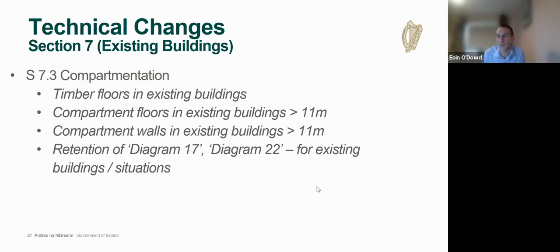There's a proposal that the provisions in respect of what's termed the current diagram 17 will be retained in respect of existing situations in existing buildings. Again, any existing build-up that would currently meet the requirements would still continue to meet the requirements set out in Part B.